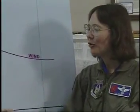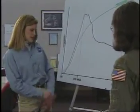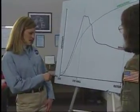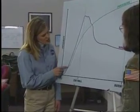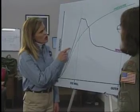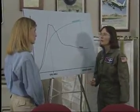You're right. Now, what do you notice about the air pressure and wind in the eye of the hurricane? Let's see. The intensity of the air pressure and wind is low at the center of the eye of the hurricane, but it begins to increase as you get close to the eye wall. That's right, and the lower the air pressure, the stronger the hurricane. That's important information to know.